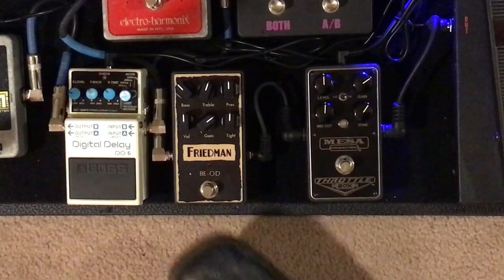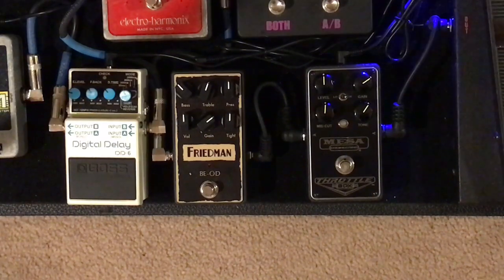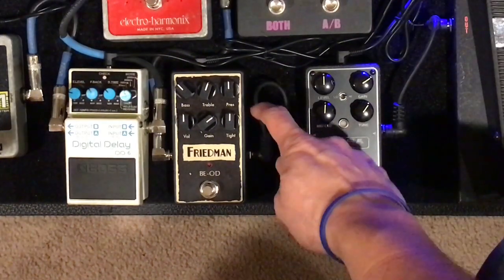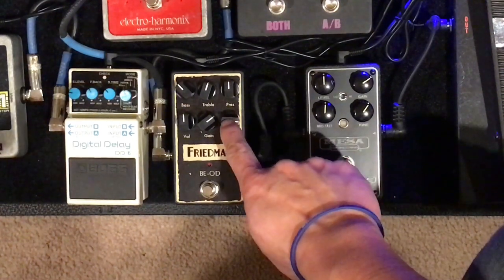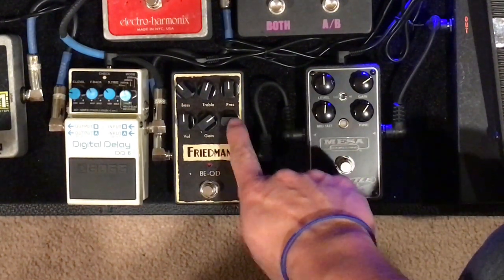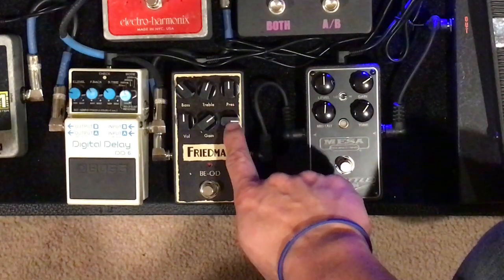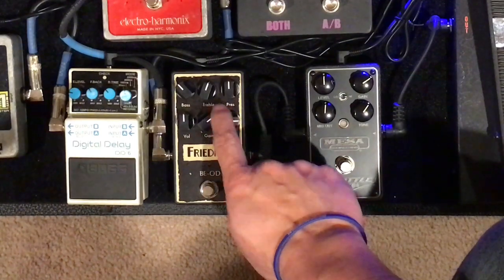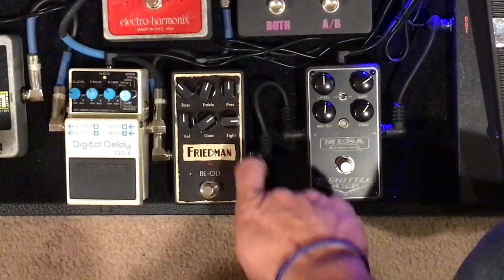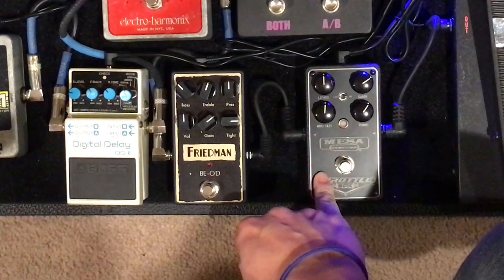The thing that the Friedman has that really got me into it, though, is that it has a tight knob. It kind of pushes out some of the lows, and I don't know exactly the technical reason for this, but it pushes out a little bit of the lows and just tightens it up a little bit. It almost compresses a little bit. But I think the Mesa already naturally has a nice compressed tone to it.